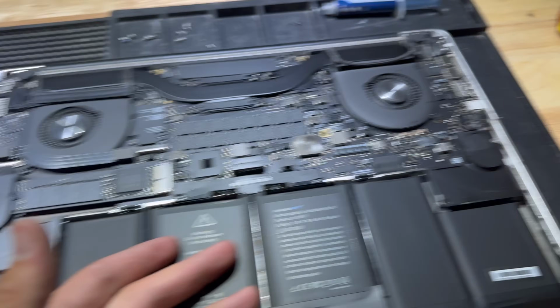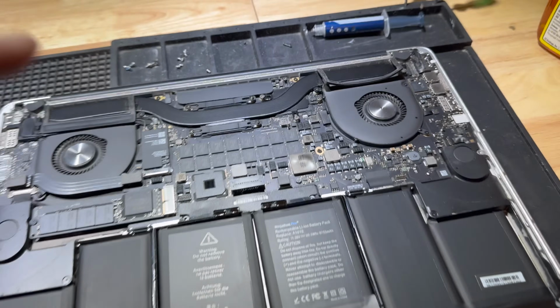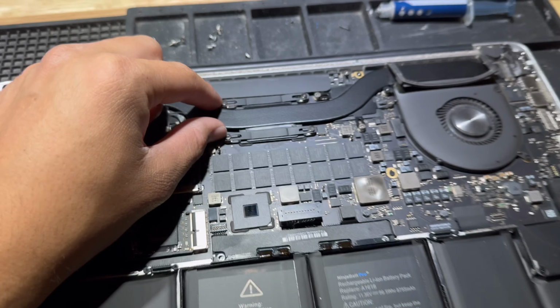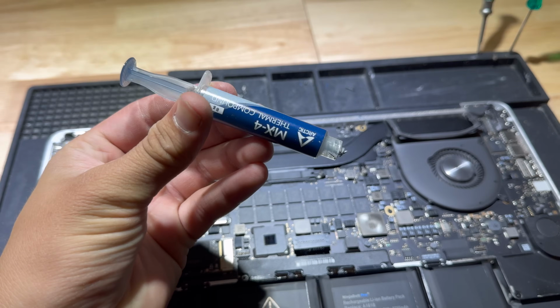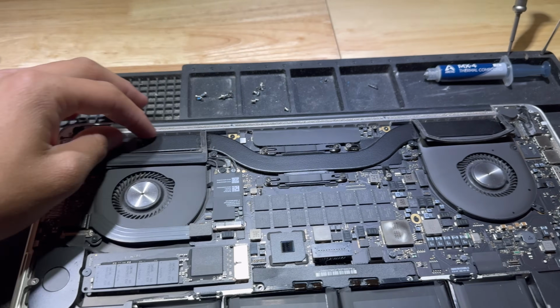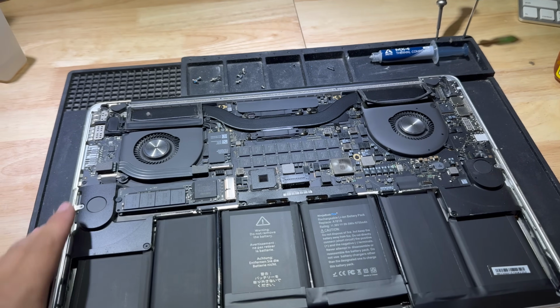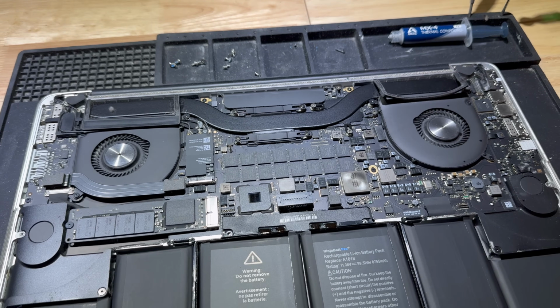Now, these models get really, really hot. As you can tell, they have 2 fans in here because they knew that these would get super hot. So because of that, and because of how powerful they are, the thermal paste on the CPU and the GPU are definitely dried out. So using some Arctic MX4 thermal paste, we can take the heatsink off and then get into the processor and put new thermal paste on. It'll make this thing run a whole lot better and keep it from having any CPU and GPU failures.